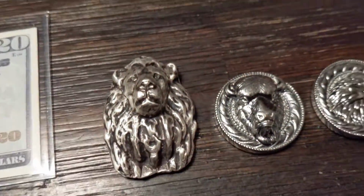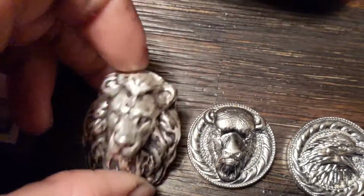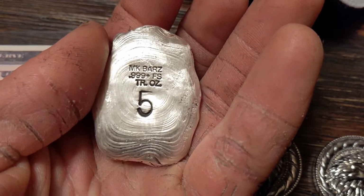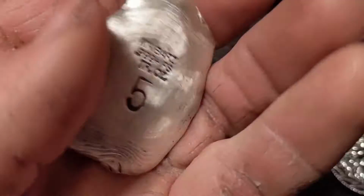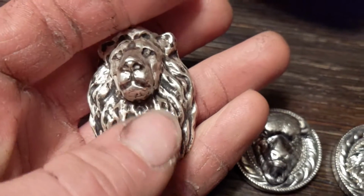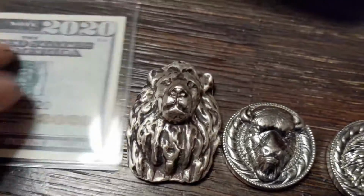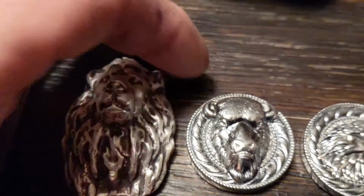And I also went and bought some silver this week. Now these are pretty cool. I got a silver lion. This is actually poured silver. It's by MK Bars. It's 0.999 fine silver, and it's 5 troy ounces. I saw this at the coin shop I went to, and it was one of those things, I have to see that. I'd asked the dealer to pull out the silver round that he had there. Well, it's not really a round, it's a hand-poured bar.